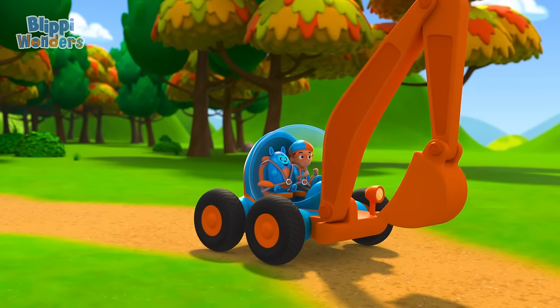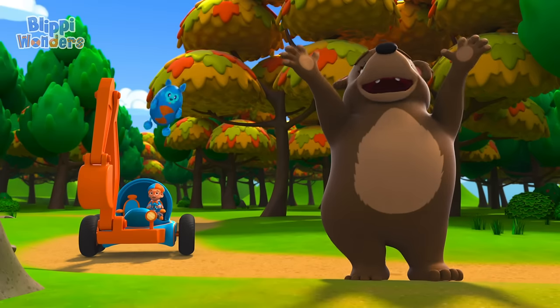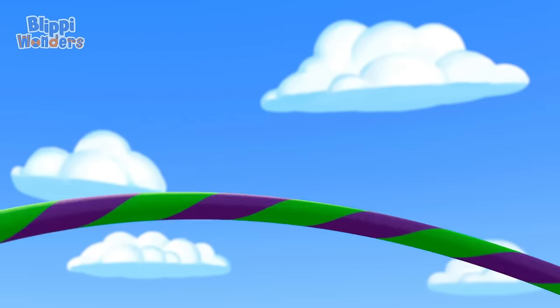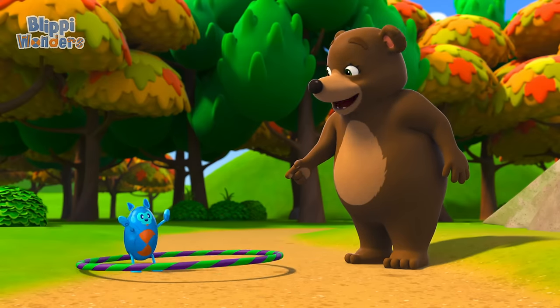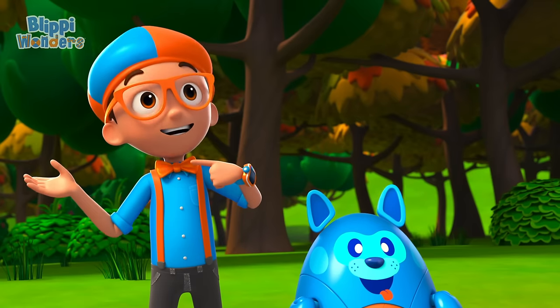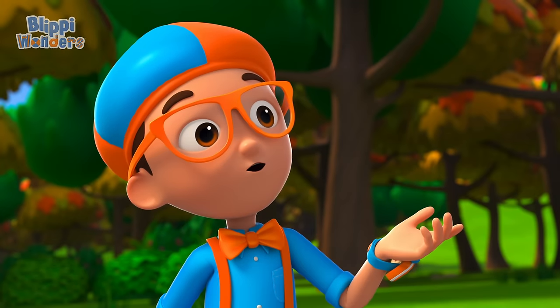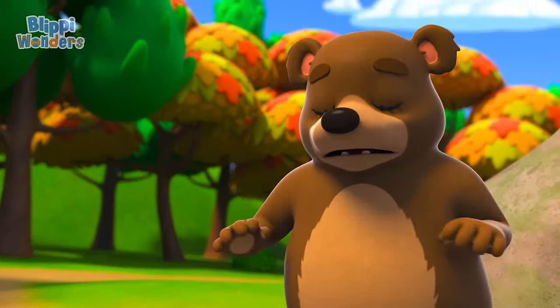The Blippi Mobile is ready for adventure. Nice hula hoop moves you got there. I'm Bella the Bear. Hey! It's me, Blippi, and this is Debo. We're wondering how bears prepare for hibernation.